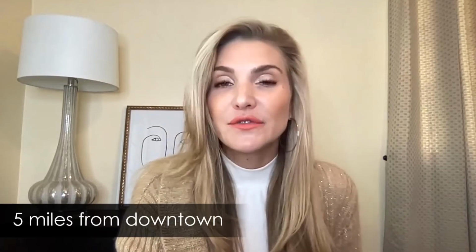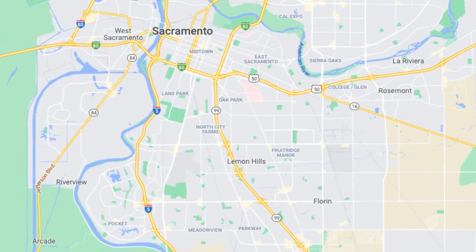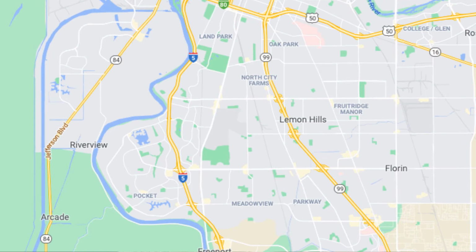The location from downtown, let's first start off and look where it's located. It is 5 miles from downtown, approximately 15 minutes. So very close, and it's southwest of the downtown. And it is located between the 5 freeway and the Sacramento River. And it has a few exits off the 5 freeway. You can take 43rd, Florin, or Pocket. The zip code there is 95831. It has a population of about 29,000 people. So it's a dense suburban area.